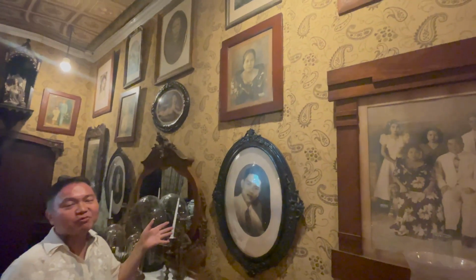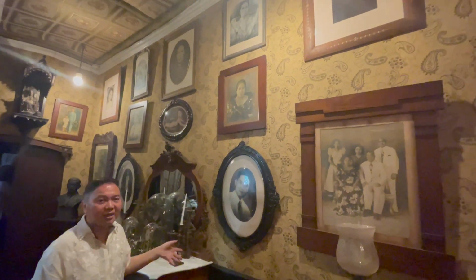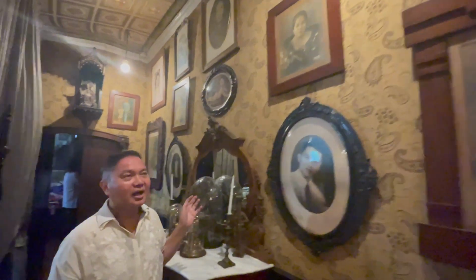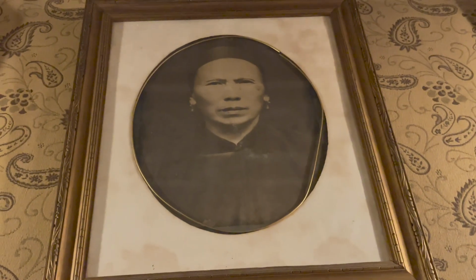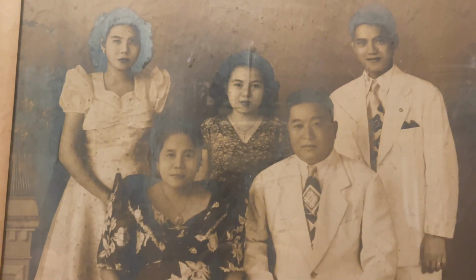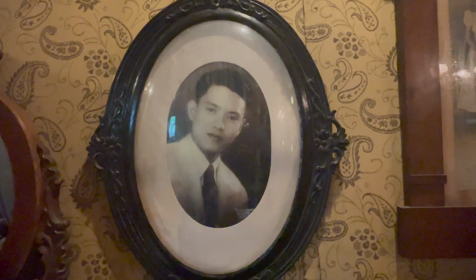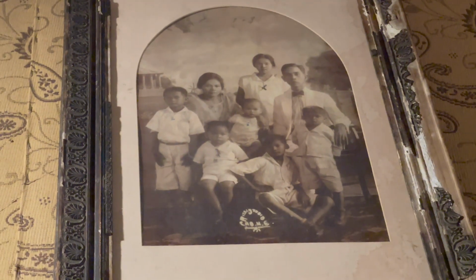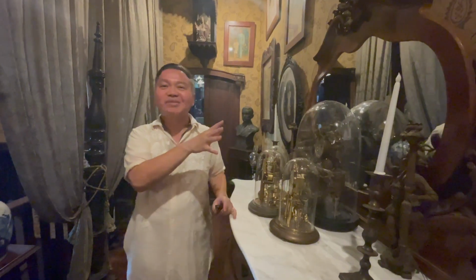Old pictures from the family which I've saved. Luckily, meron pa kami. So ilang generations to represented? Three generations on this wall. And when I bring my apos and my nephews and nieces, I tell them, this is your heritage. Hindi ito sa babae for decoration. But this one is really of the family.